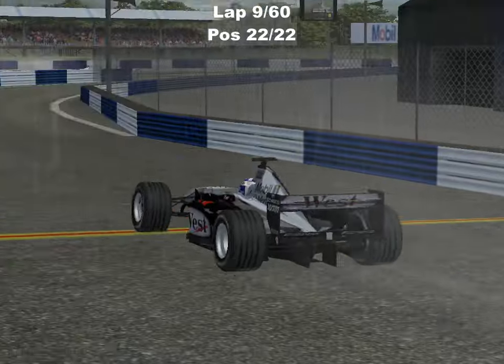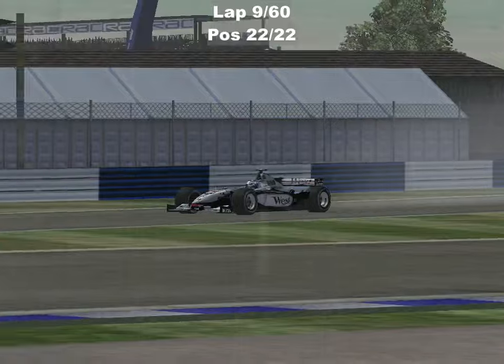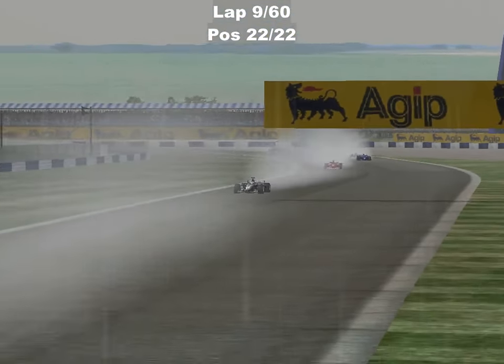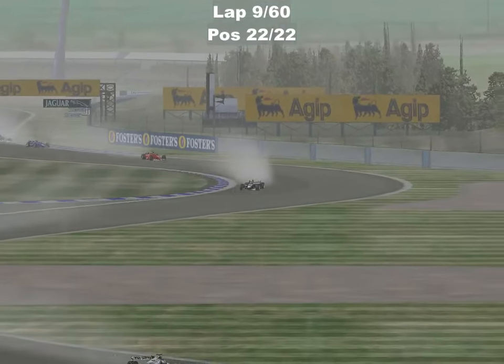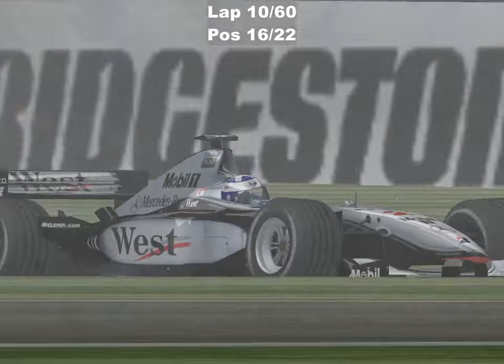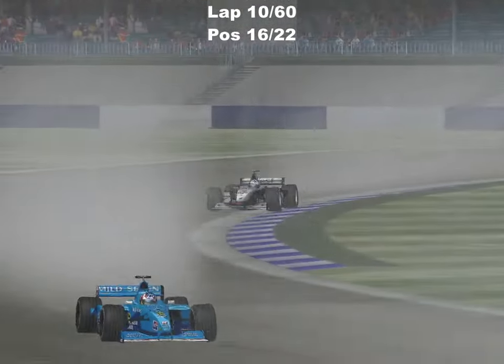Right now Rubens Barrichello is leading, but that's because he has not pitted just yet. They have dropped back. Some drivers are still out there, your De la Rosas, your Wurz, your Alesis, I'm pretty sure. Unlucky for them, as they were behind their teammates and they cannot double stack. So for now they'll have to do what we have, they will have to come in in a few laps.